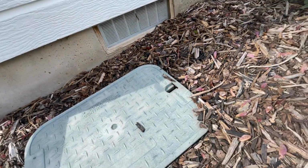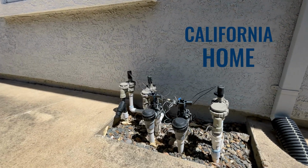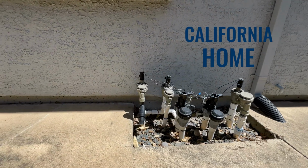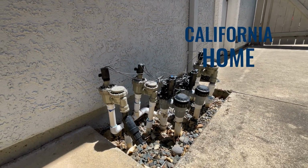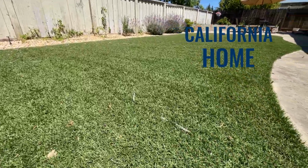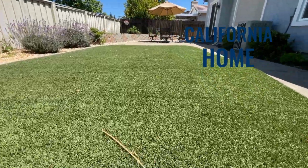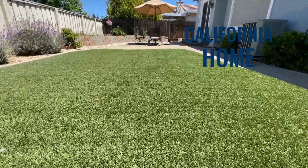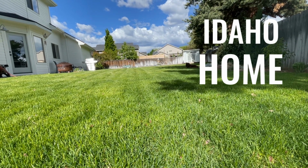So you probably have sprinklers that look like this. This is what it looks like at my parents' house. And because you don't have as cold of a winter, you don't have to worry about them freezing, so they're above ground. So because you need to water all year round, you may see more of this type of fake grass like at my parents' house. So this is great for saving water if you need, but that is not a huge issue for us here.